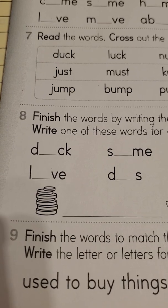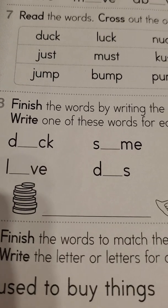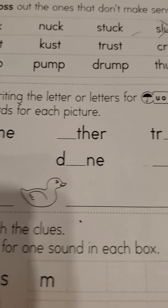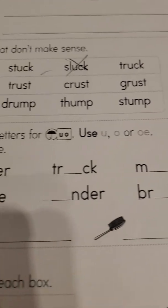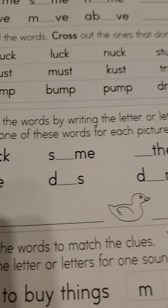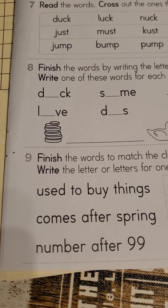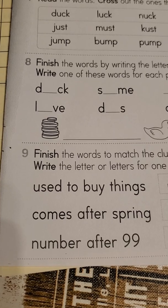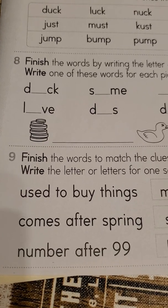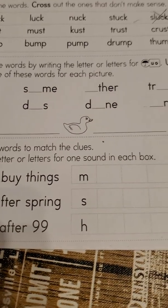Then down below that there are picture clues where you have to fill in the blanks with the name of the picture of what you can see. It will be one of the words that you've already written above, okay? Question 9 then asks you to finish the words to match the clues. Write the letter or letters for one sound in each box. Okay, so used to buy things, money.